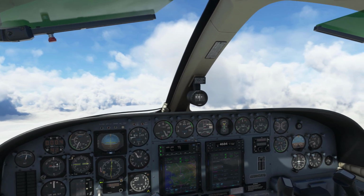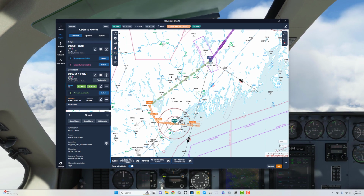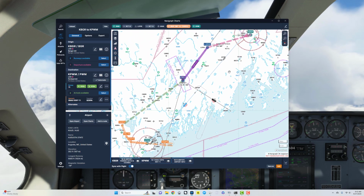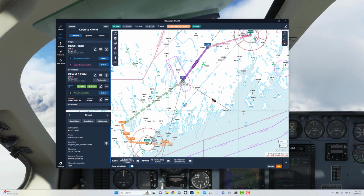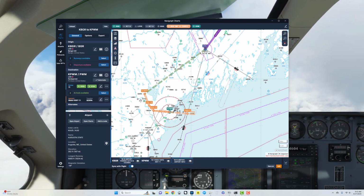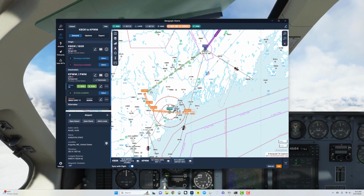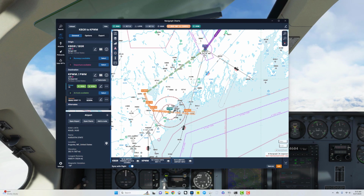Show you our course. Nav graph is great. So here we are departing Bangor, heading to Lipvey, down to Augusta, and then we'll be doing the Serpa transition for the RNAV 11 approach into Portland. So this is going to bring us over from Augusta, Maine. This is Sebago Lake. We can dial in the Augusta VOR if we want, 114.95.